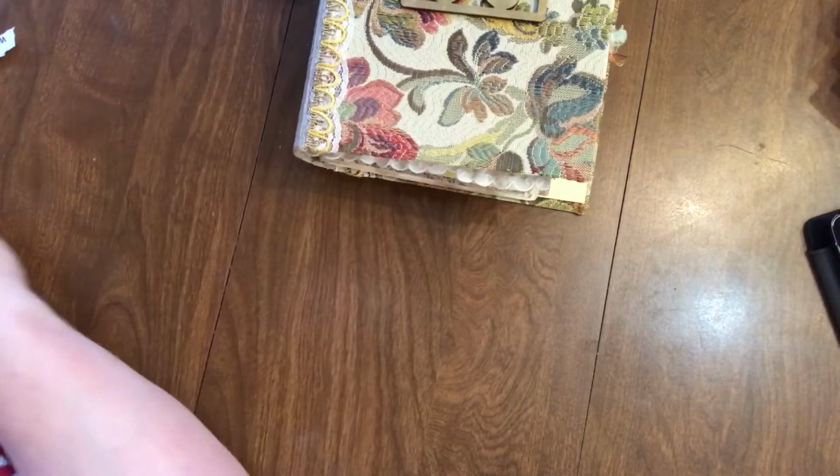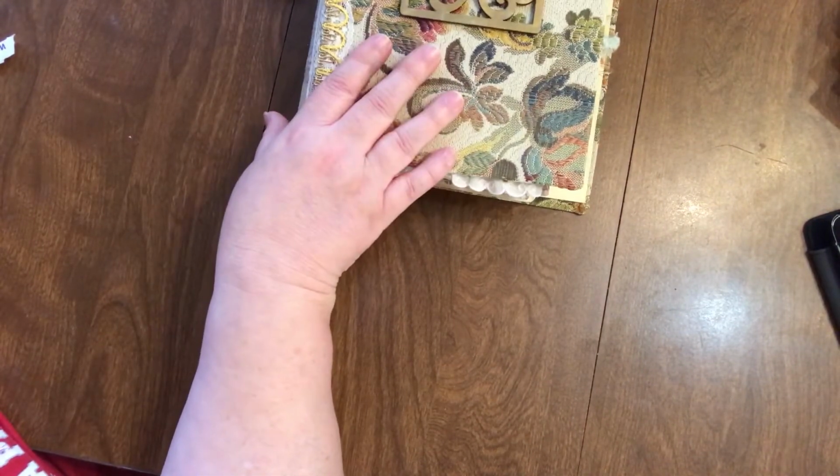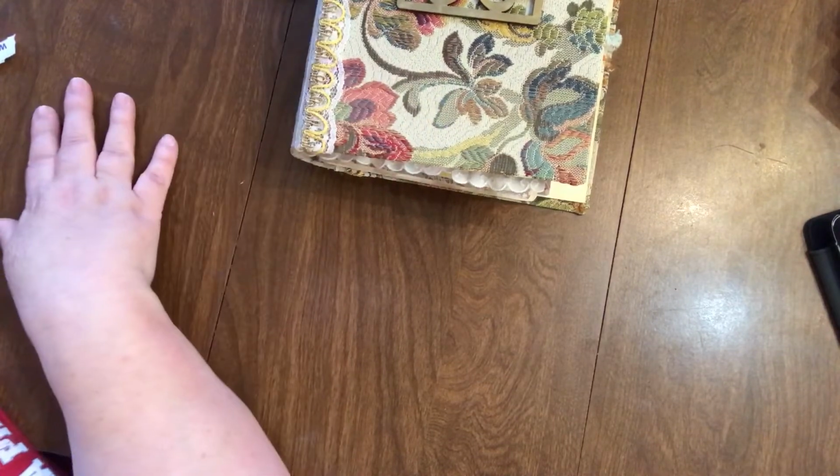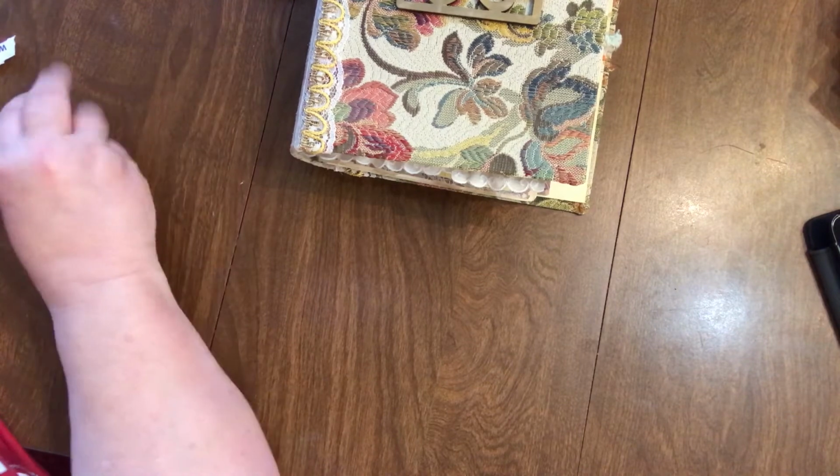One of the things that I found difficult, and I've just recently started journaling, was that I loved making the books. I never used them. They just kind of lived in a pile, or I gave them away as gifts, or I swapped them.